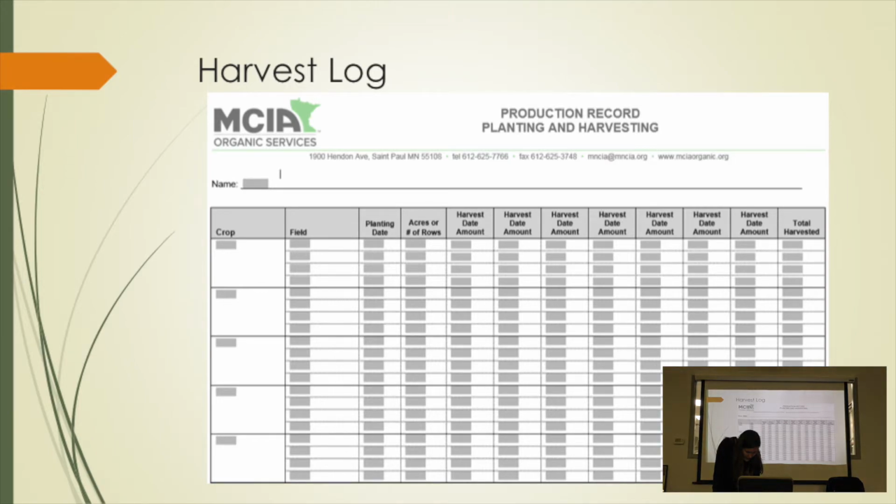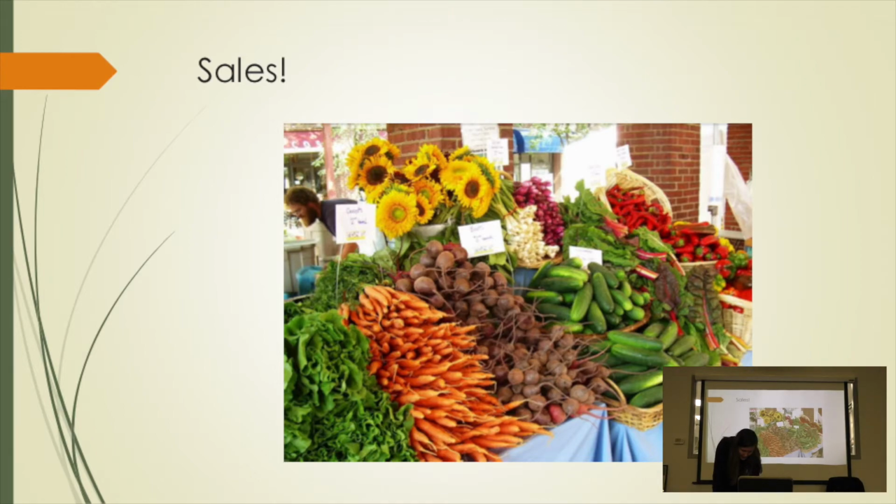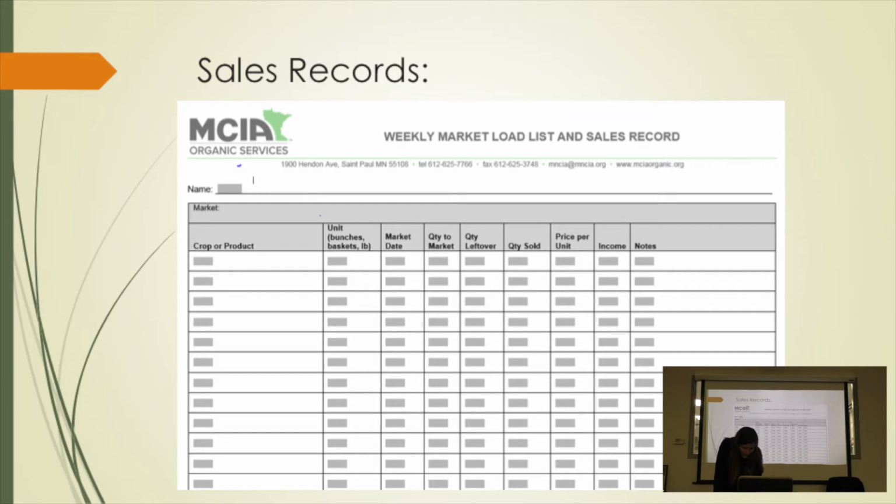Production and planting record. I'm going to jump ahead to sales. As vegetable growers, one of the more challenging things is keeping track of what you sell, especially if you're going to a farmer's market, right? Because people are coming and going and flying out, and you can't write down every time you sell a tomato.